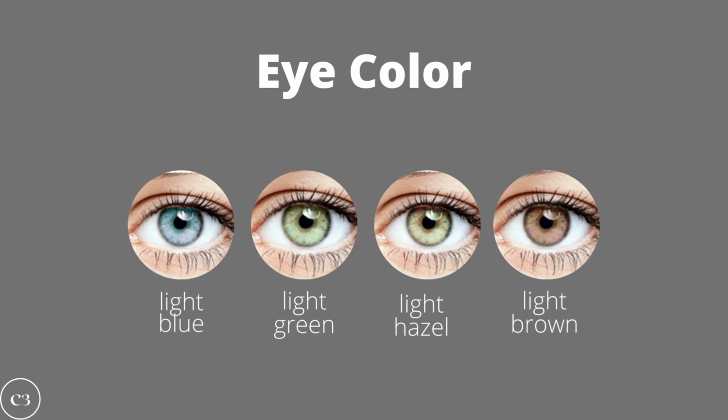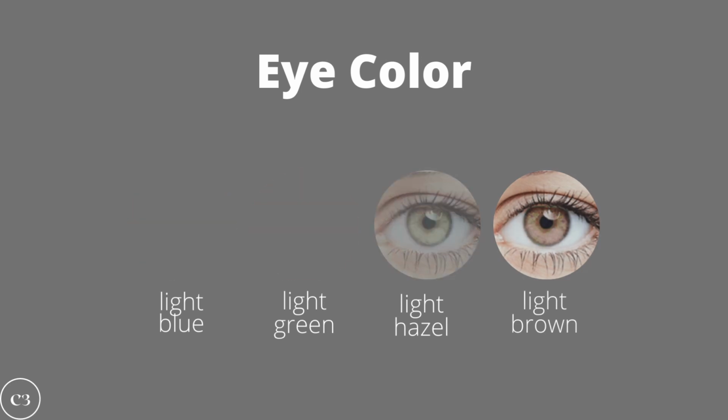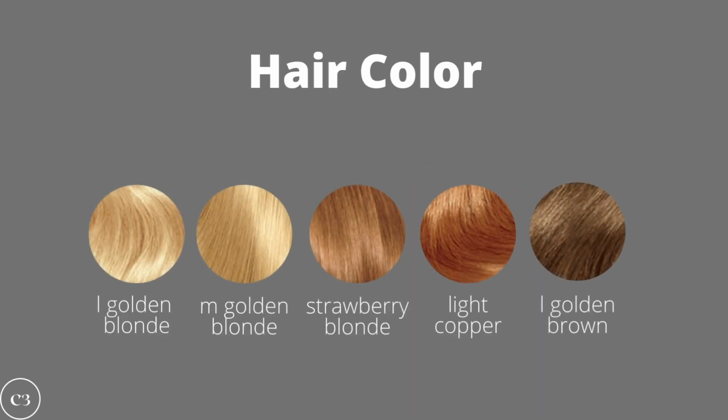You might also notice that there are going to be sunburst patterns going on around the iris. So if you have any of these eye colors and they are very light, then 100% you are going to be a light spring. Now with the hair color, the primary aspect of the light spring, again, like with the eye color, is going to be lightness. So therefore, any of these hair colors are just going to be very soft and very light, ranging from light golden blonde to medium golden blonde to strawberry blonde to light copper to light golden brown.